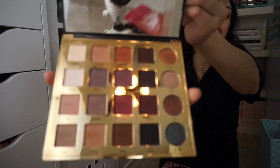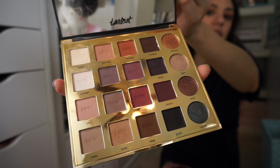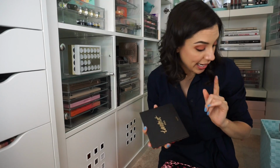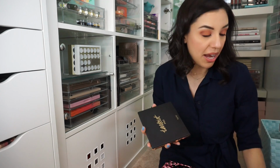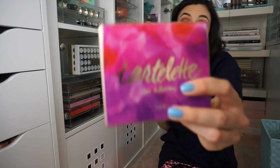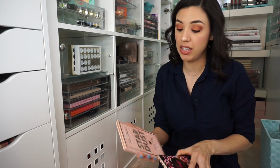This would be one of my favorites if the Tartelette in Bloom wasn't so high up there, because it's kind of similar to it. But the Tartelette in Bloom, and I get asked this question a lot, which one's better, Tartelette in Bloom or Tartiste Pro? Definitely this one, because the shimmer shadows in here, they make you feel things. They give you the feels, you guys. Makeup that gives you the feels, just saying.